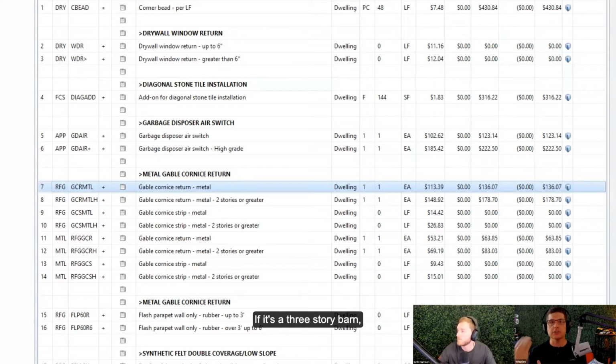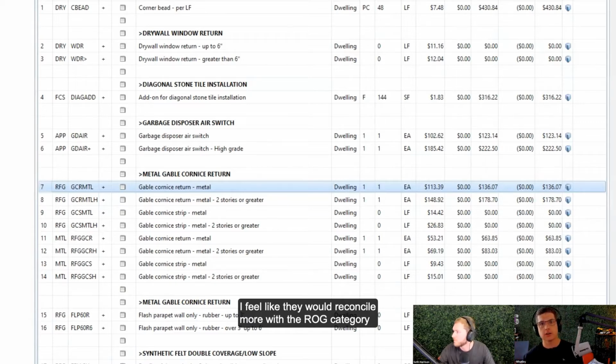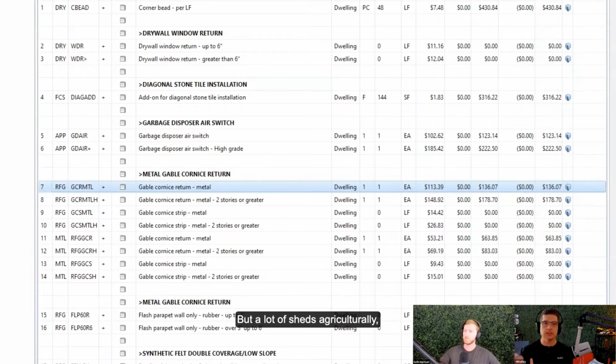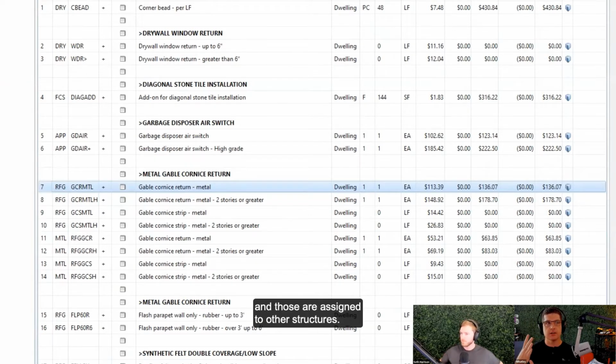If it's a 3-story barn, I feel like it would reconcile more with the RFG category due to the outsized exposure to the contractor, to the restorer from a work comp perspective. But a lot of sheds agriculturally end up in a claims environment, and those are assigned to other structures, and the metal worker is a lot of times the one that will do that work. I mean, they're coming out with harnesses and so on for a shed that's 7 feet in the air. So that's where the MTL category adds value, where it really bifurcates the roofing.